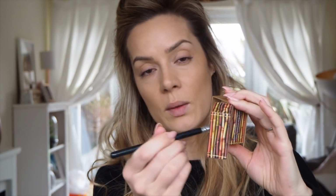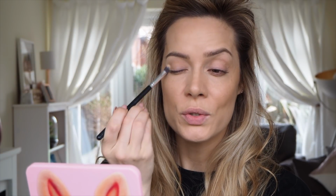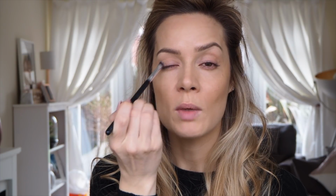Going into my Hoola Lite with a fluffy blending brush, I'm going to pop that through the socket of the eye. It's just going to add a very soft contour again because we're just going for a soft day look. This is a nice way just to warm up the socket but keeping it really subtle.